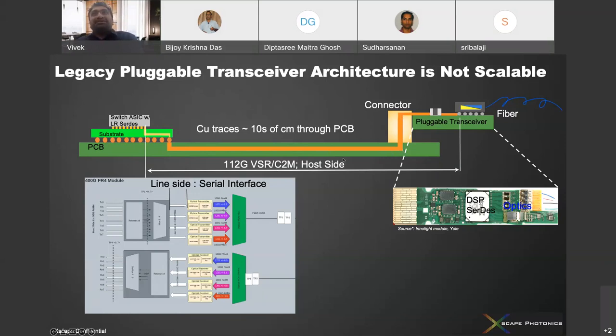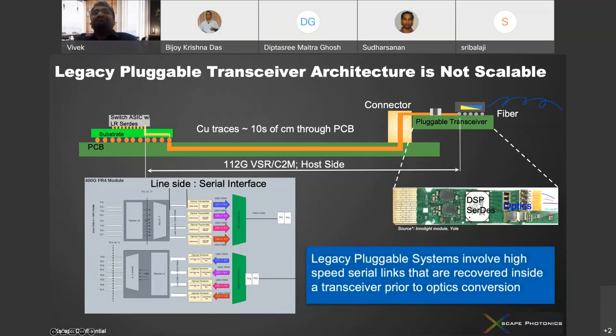On the other end, as soon as they enter, you typically have a pluggable transceiver on the other side of the connector. You have a chip called a digital signal processing SerDes chip that takes these signals from the copper traces and recovers the loss it suffered through this entire channel. It also recovers the clock and data before the signal gets converted to optics.